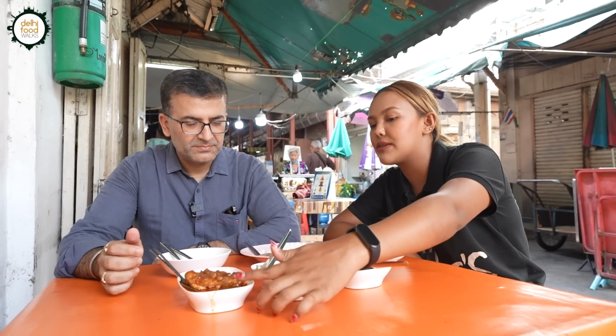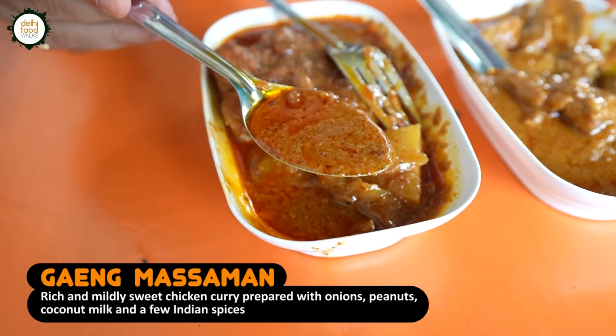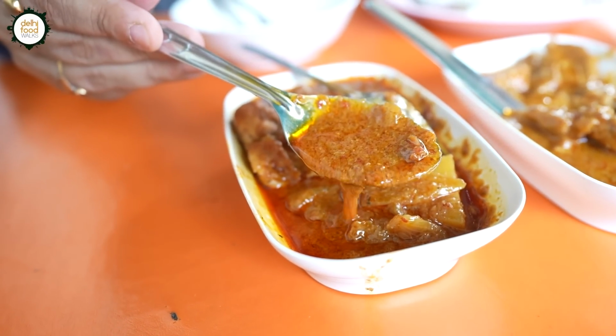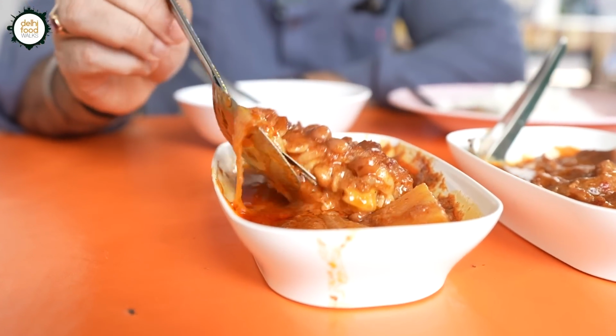And then this one is massaman curry, also with chicken. Massaman curry has influence from India, because when we cook, we use the red curry paste and Indian curry paste mixed together, and then it becomes massaman. We put the coconut milk in there, and then sweet potato, peanut, onion. And the chicken also with the bone. Yeah, it looks like an Indian curry. It's Indian curry paste with cumin seeds, and we mix it with the red curry. Wow.